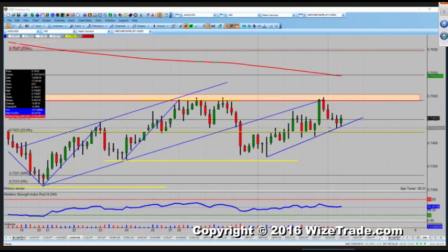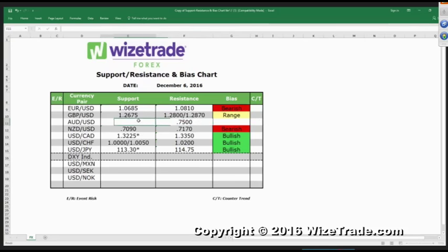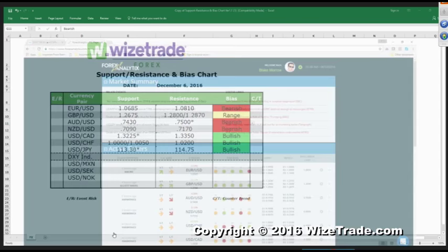So now support is this low, which is 74.30. If that breaks, then there's going to be some more downside, obviously. Okay, so 75 cents, I'm going to put an asterisk there because I think it is critical to keeping this bearish move alive. All right, now let's go take a look at the dollar index.